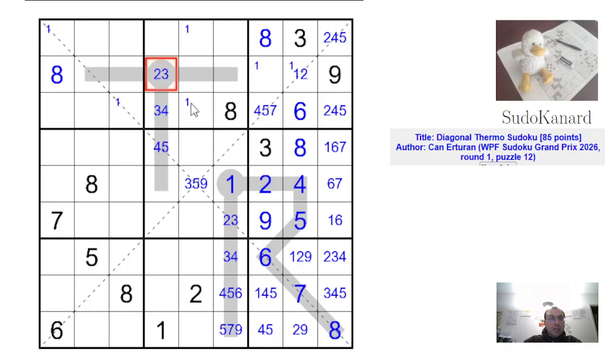Well, where is the next place to look? There will be an 8 somewhere here. Oh, where is 8 on this diagonal? Not here, not here. It must be here. And we get an 8 in this cell. So we have all 8s in the grid.